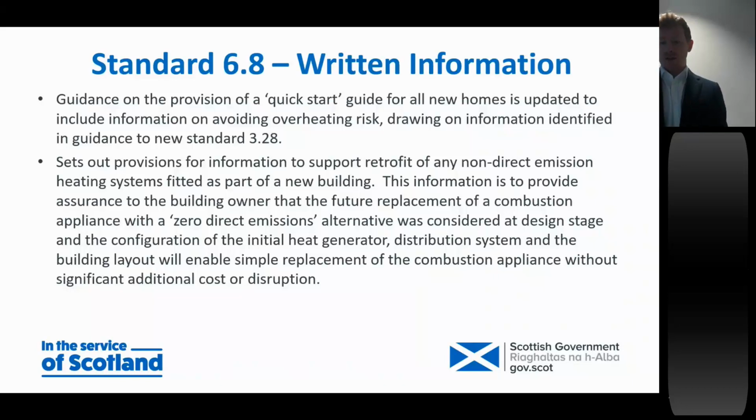Just the last couple of slides now. This point here around written information, there's additional guidance on the quick start guide, and that's drawing more on overheating risk, especially making reference to our standard guidance in standard 3. And then I touched on this point previously, where there's more onus on identifying, for example, where you've installed a gas boiler, there has to be some information now on how that can be easily retrofitted into a zero emissions solution. So, for example, do the radiators need to be changed, or is it just the gas boiler or an alternative heat generator?